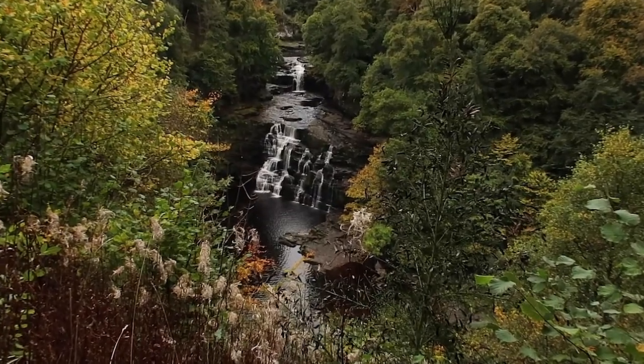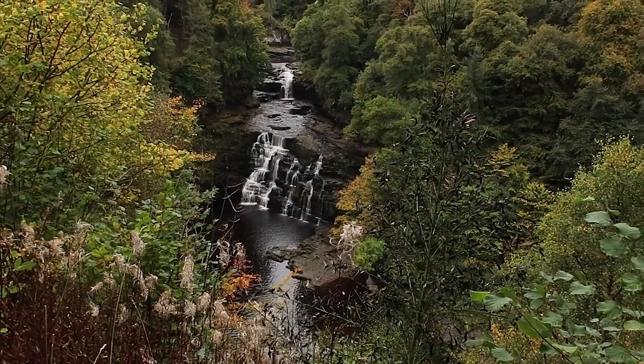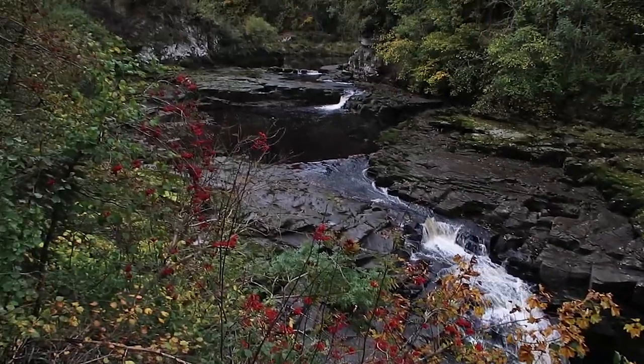I've got to get the shot that people haven't got. I've got to get somewhere that people don't go. It needs to be a unique perspective. How can I do that?